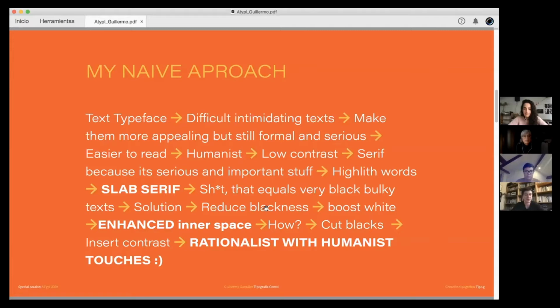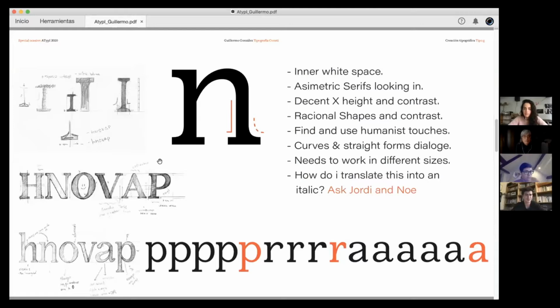And I was facing a lot of problems with that because slab serifs are very black and bulky. And I wanted to enhance a lot of the inner space and cut blacks and insert more contrast in order to make the overall texture a little bit more gray instead of black. And at the very first moment, I started sketching around and I was thinking about cutting black in the inner part of every letter that I could, getting rid of the counters of every serif in the inner parts. And through that, try to make an overall more, as I told you, gray texture instead of very black and very bold.